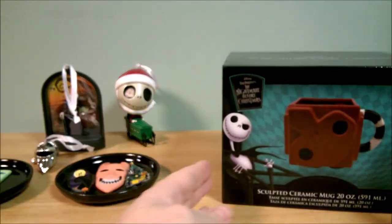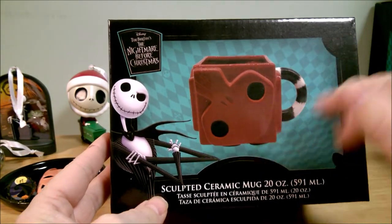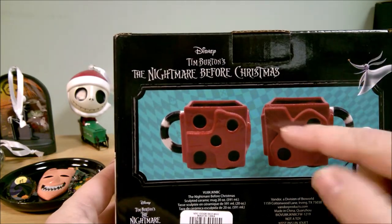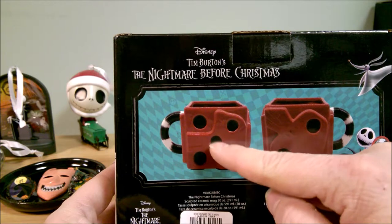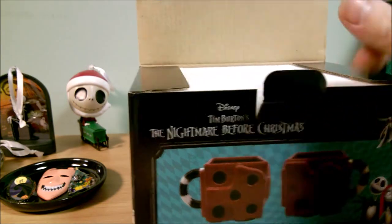I also picked up this mug. I thought it was pretty cool. I saw it online. I have tons of mugs, so I try not to buy too many of them. If there's one that really catches my eye, I'll go ahead and buy it, like this one did. This one is the dice. Online they showed a little snake coming out, but on the box it's not showing it. So I'm hoping he's there. That's why I bought it. I thought it was cute, because it had the little snake coming out of the dice.